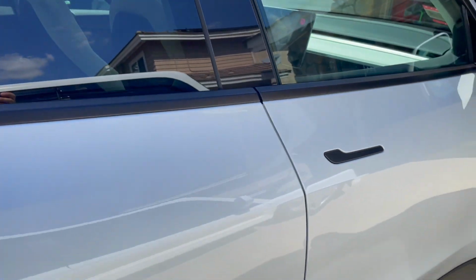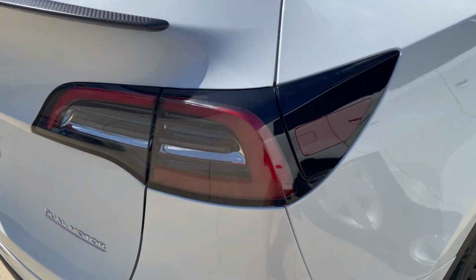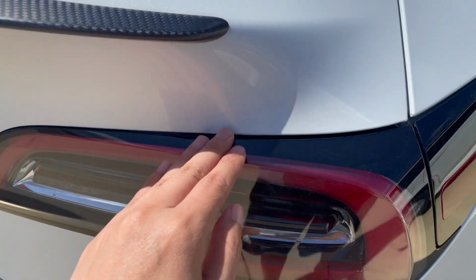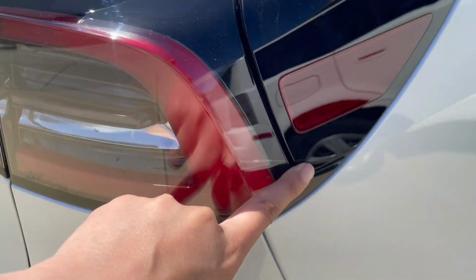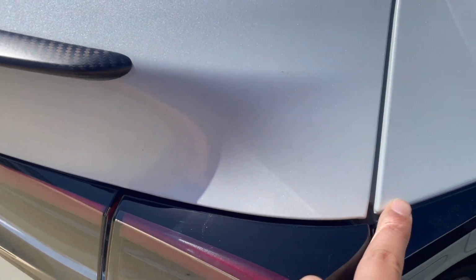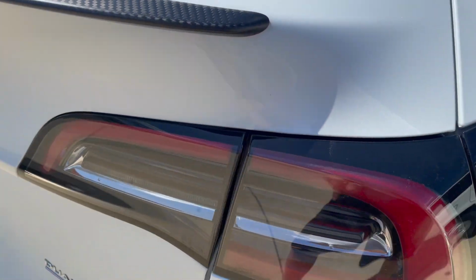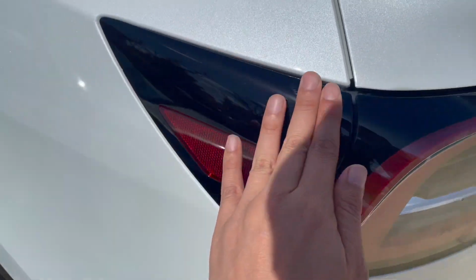Upon opening the doors and the hatch and everything, I noticed that this tail light has a gap right here popping out. He took pictures. I think it was just not seated in correctly. He took pictures and then submitted it.